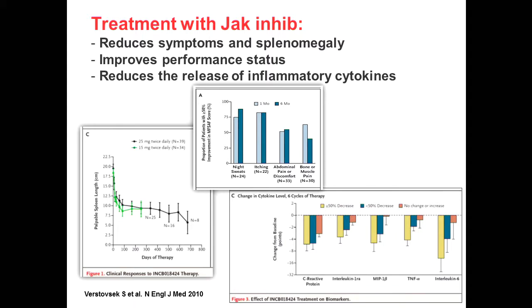There is one JAK2 inhibitor that is FDA approved for myelofibrosis only so far, which is ruxolitinib. What has been shown, though, is that this is a JAK1, 2, and 3 inhibitor, and by blocking the JAK gene, the clone does not respond. We cannot block the clone, the myelofibrosis.